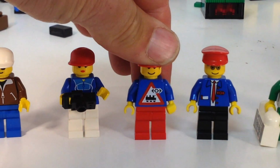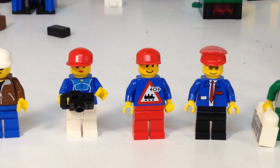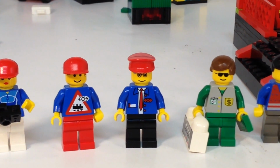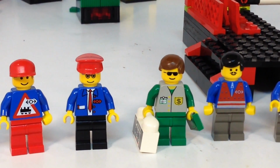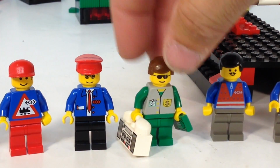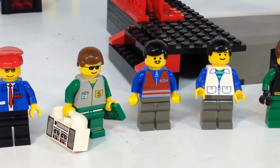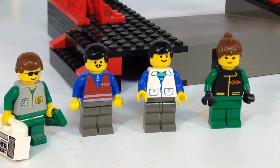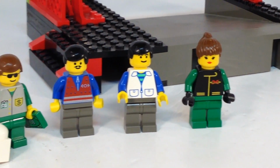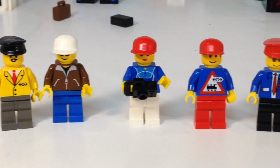You got the little boy. He likes trains. Can you tell? We got this kind of funny glassed guy. He works on the railroad. We got the guy carrying the... his hair is crooked. The boombox and the $100 bill. He's not afraid to show his cash. Another train worker, another passenger, and then this extreme stunt girl that's in this set for some reason. So that is a look at your minifigures.